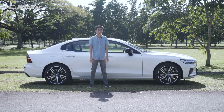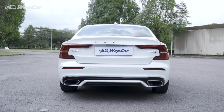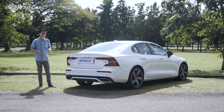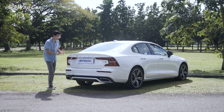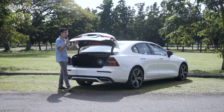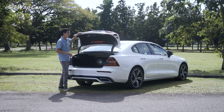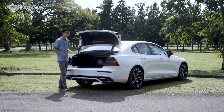In this locally assembled version of the S60, Volvo Car Malaysia has added a new remote boot release function where you have the key in your pocket, walk up to the car and do a swiping motion underneath the rear bumper and it pops up automatically. Now this is not a powered boot, so to close it you still have to operate it manually.